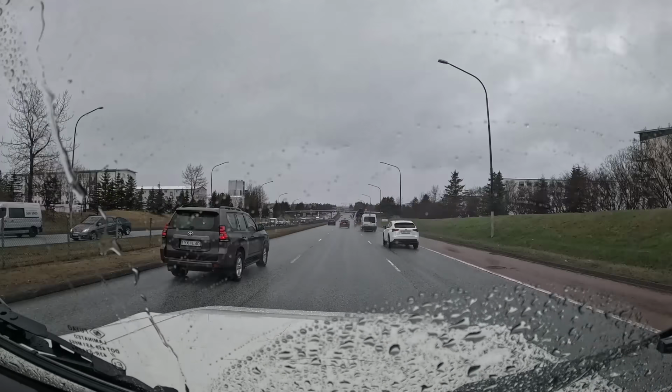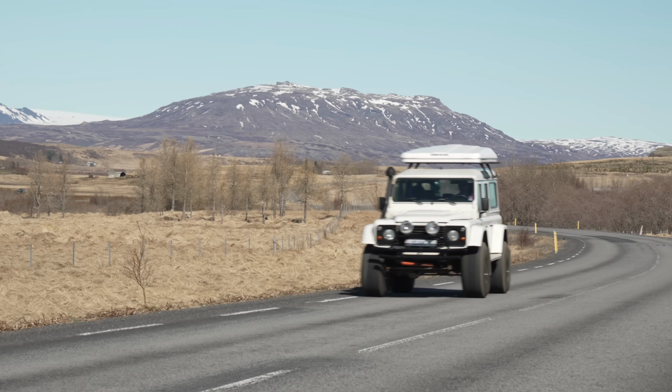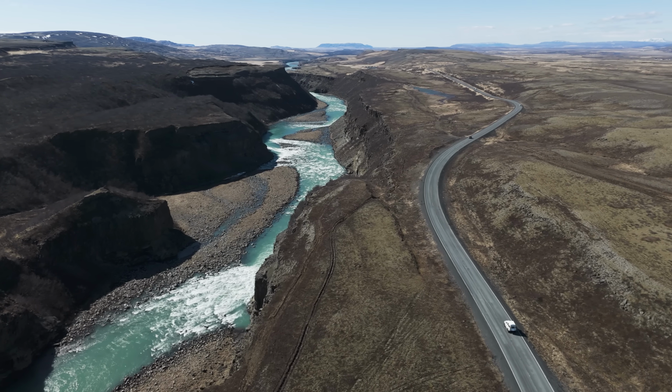It genuinely is impossible to put a country and journey like this into words, but hopefully we've done right by Iceland in some small way. We haven't scratched the surface of what is here to see and do, but we can verify that if you are able to, you must come.